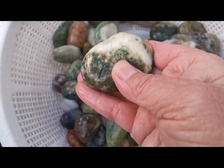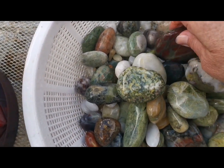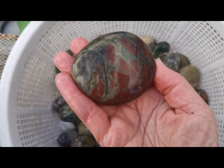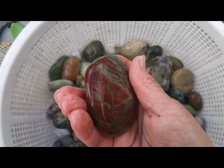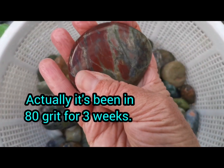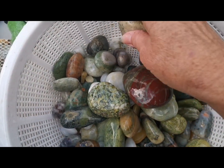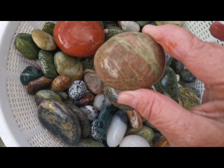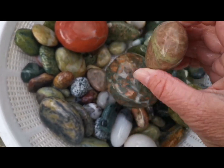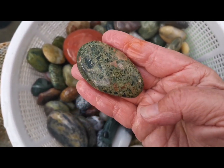That one there, bit of a damaged bit there. But yeah, this beautiful stone here belongs to a little boy called Henderson. And it's been in 80 grit for about 2 weeks. But I just want to give it one more week. Get it really nice. So we're going to put these back in there for another week. And these are all ready to go through to 220. So I've got some beautiful stuff in here.